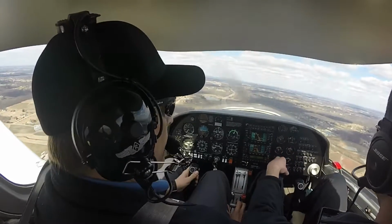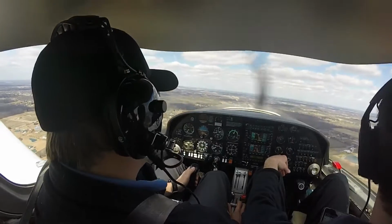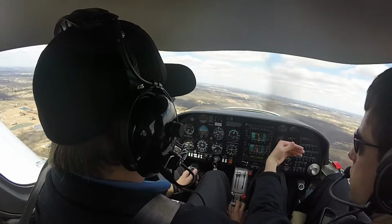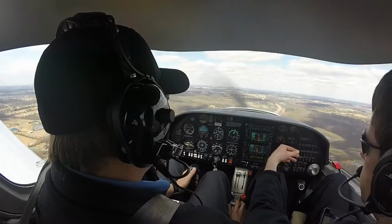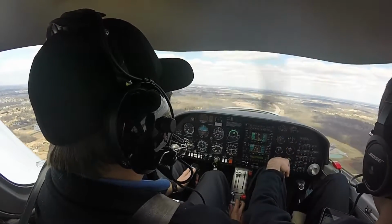And we're going to start by doing a traffic pattern and just a low approach. We're not going to land. Just kind of work on that sequence of events that we're going to go through. The standard traffic pattern is depicted in the checklist, so if that's something you have on your phone to study at home, just kind of keep it top of mind to refresh. That'd be a good idea.